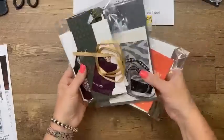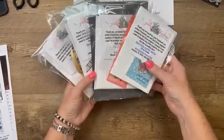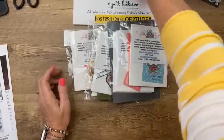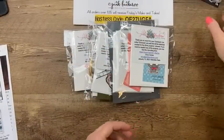This is what it looks like. I do not send any stamped images. Guys, that's a big no-no. If a Stampin' Up! Demonstrator is sending you stamped images, that is against policy. We can't do that. We're not allowed to do that. So you do have to have the stamps and the dies.